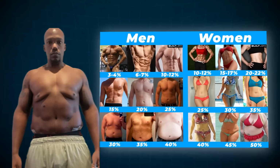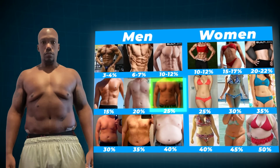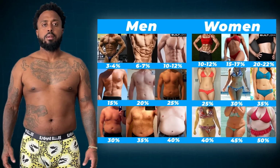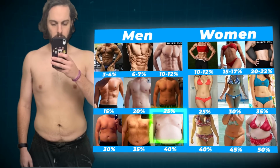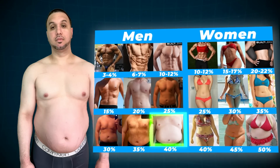Tyrell is falling between 25 to 30%, so I'll give him the lower spectrum of 27% body fat between the two numbers. Tori's pictures fall closer to 30%. Nicholas, as you can see, has his 2-pack and he's between 25 and 30% body fat, but on the higher end, putting him at 28% according to my eye test. Finally, JL at 40% body fat.